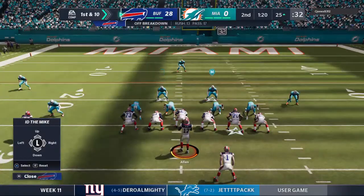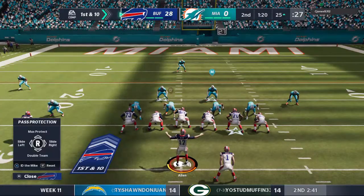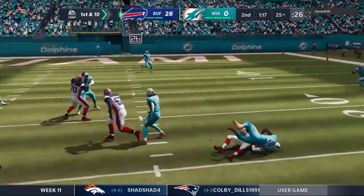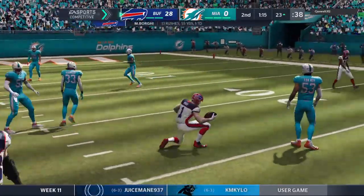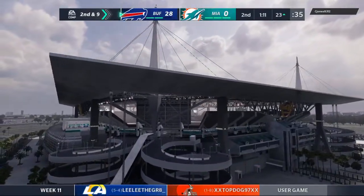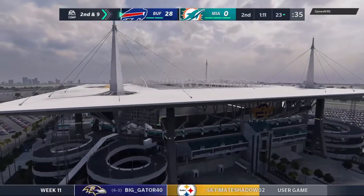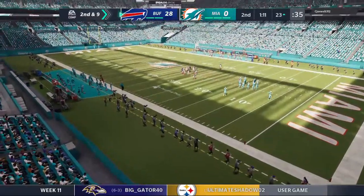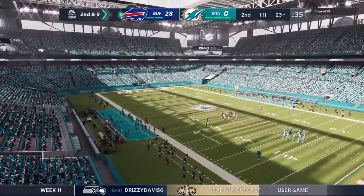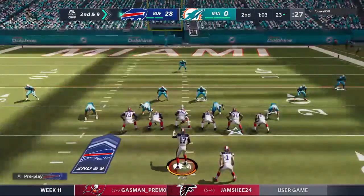Mike 5-5. 56, 56. Hey, check 24. From the shotgun now, here's an inside give. And he's going to take this one down to about the 23-yard line. Kyle Van Noy. Credit him with a 1-yard gain there to make it 2nd and 9. Brings up 2nd and 9 at the 23-yard line. Creeping up on a minute to play in this 1st half.